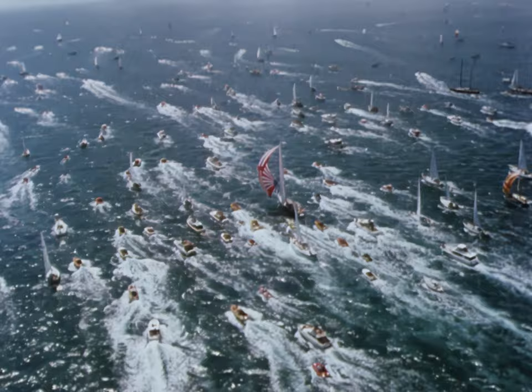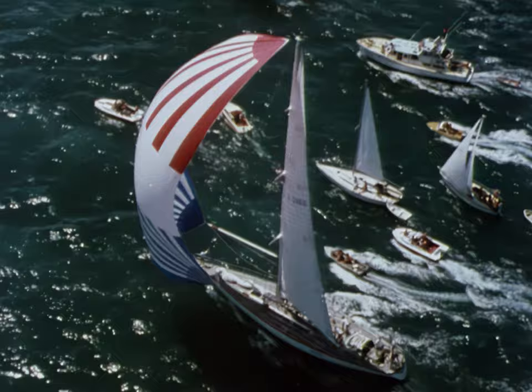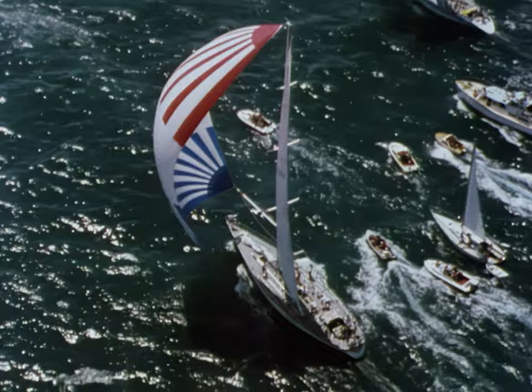The course now lies eastward across Hauraki Gulf and beyond Great Barrier Island, out over the Bay of Plenty, named by Captain Cook. Very soon, the yachts will exchange the warmth of the New Zealand summer for the hardships of the roaring 40s once more.